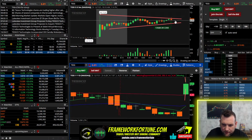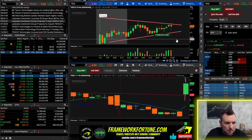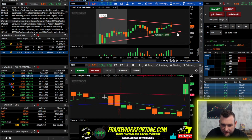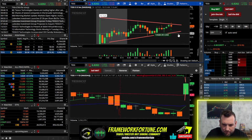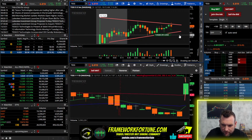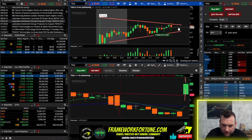Yep, coming right down to 6.75. Let's see if that holds here. It could possibly come back down to like 6.60 at the bottom of this trend line, but I'd prefer not to see that. I'd rather see it stay above 6.75 here. Try to make this little break.